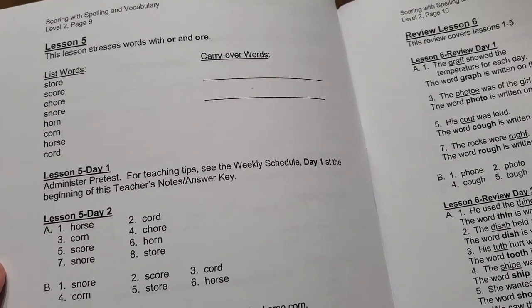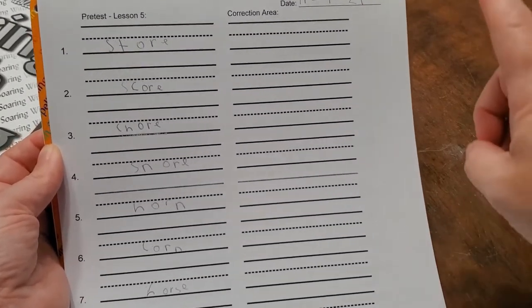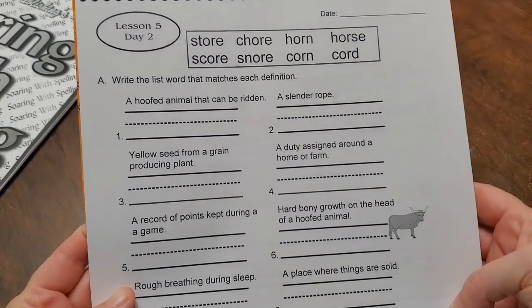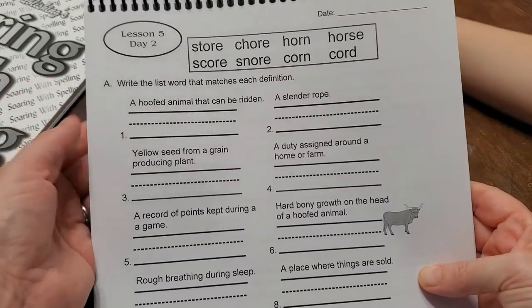So I'm gonna give her this pretest, and I'll be back in just a second. All right, she has taken the pretest. She got all of the words correct. So we are done with lesson 1 for the day. And so that's all you do for spelling. This will be tomorrow's lesson that she will do. So short and sweet, that's all for spelling. Now we're going to move on to writing.